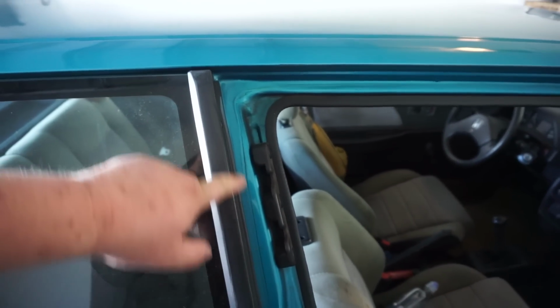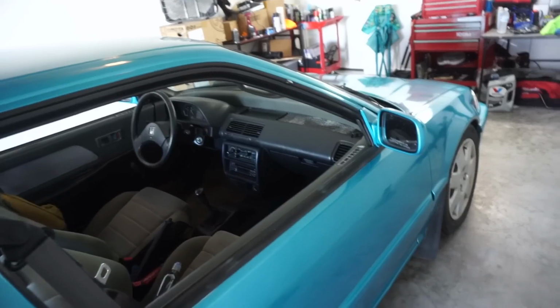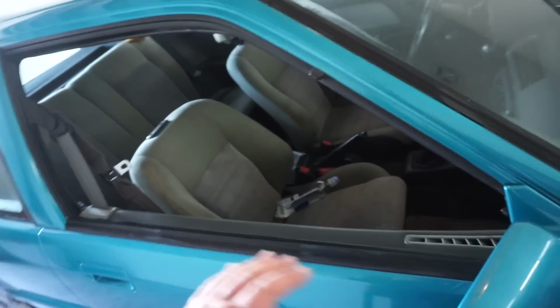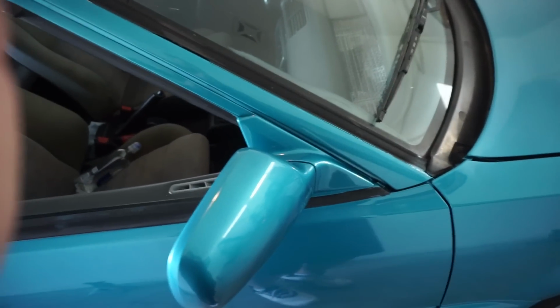So as you could tell, the original color is Tahitian green. We just wanted to keep it that original color because it's so pretty. You know, it's got some age on it. I love this color, and you just can't beat it. However, like I said, I'm going to go ahead and probably take the mirrors off because I do want to keep them teal.